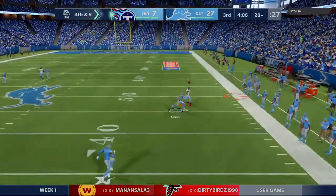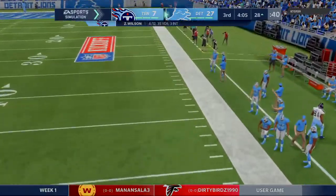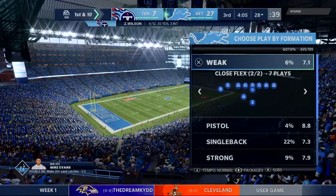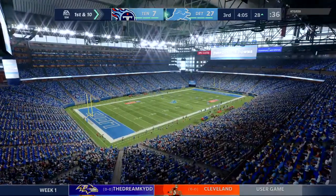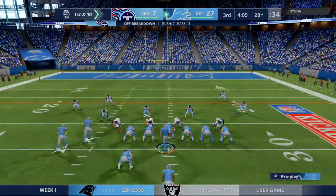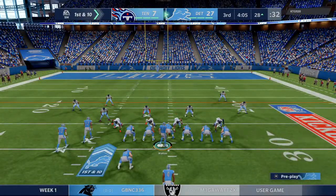4th down. Eluding the pressure right. And they will not be able to hook up there. It's incomplete. So certainly an interesting call there to go for it. And the Lions will get the football back in terrific field position.